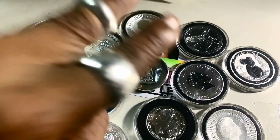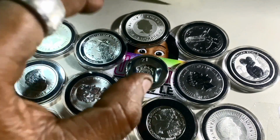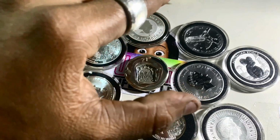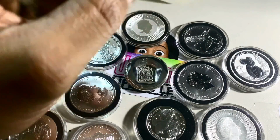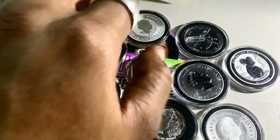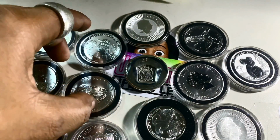Now, the number 2 way for you guys to actually receive free silver, I would say, is the change that you find on the floor. Now, I know what you're saying. What does that have to do with anything, if you find change on the floor? Listen, guys, me personally, if I find a penny on the floor, something as simple as a penny, I'm taking it.